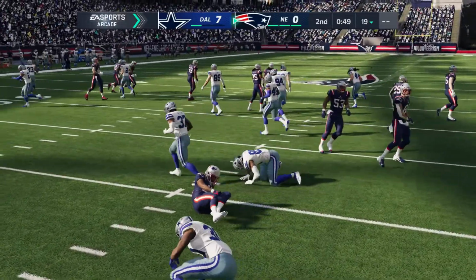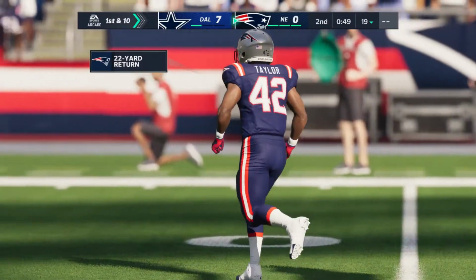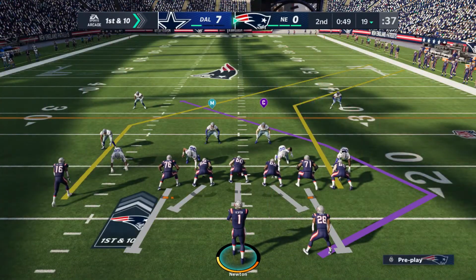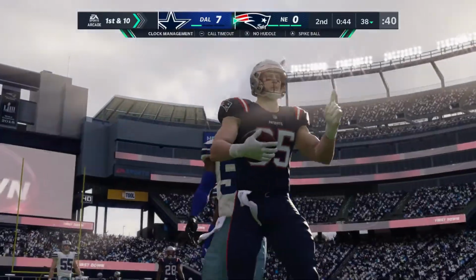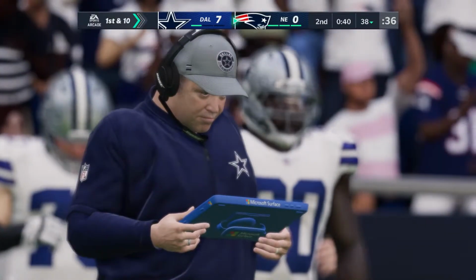And only able to get this to the 19, so probably should have opted for the touchback. At their own 19-yard line. The Pats at the line, ready to go. And what do you think goes on here in this situation? If you got the football, you're trailing, you're back in your own territory with just a little time. Do you try something? You're thinking about jump-starting your team, right?